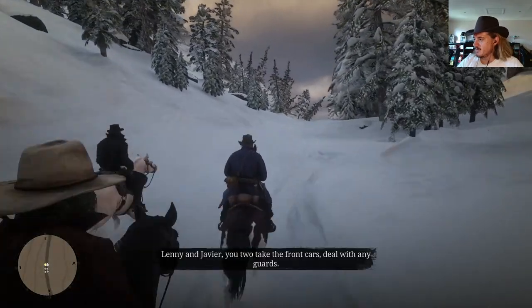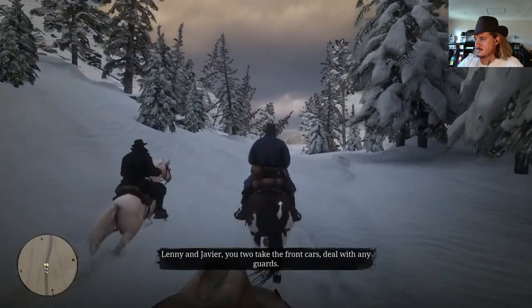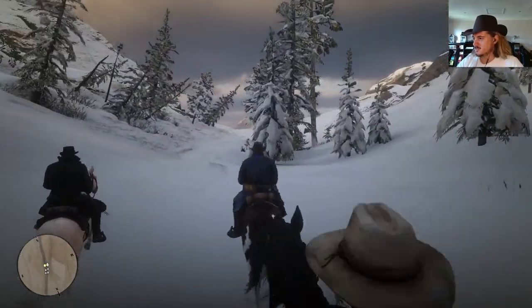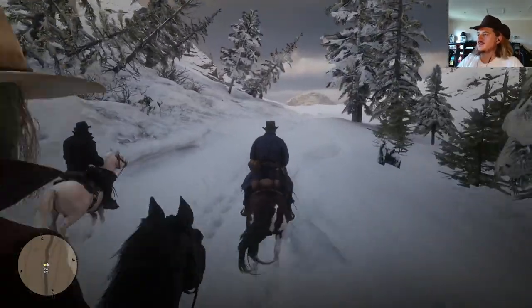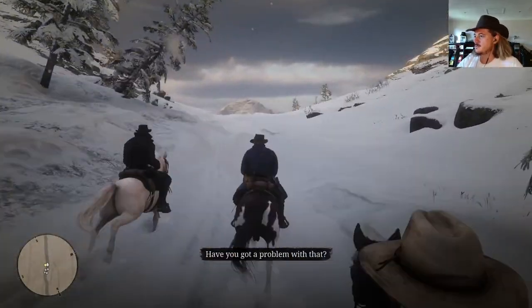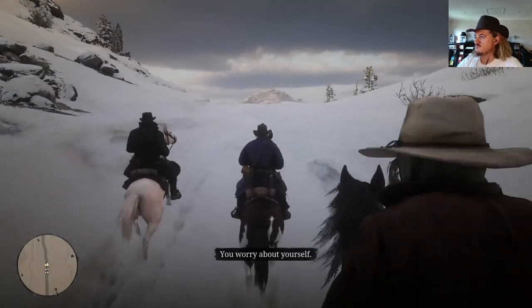Okay, what am I doing? Lenny and Javier, you two take the front cars, deal with any guards. Arthur and Micah, Arthur, you head straight for the back. That's what we're after. Miss Cornwall's private car. Got it. Me, Morgan, I'm going for the caboose. Have you got a problem with that? Not if you keep your head for once. You worry about yourself, huh?